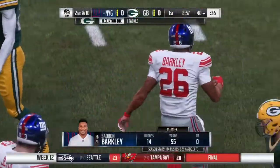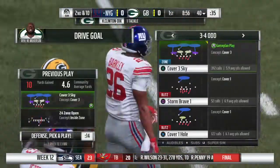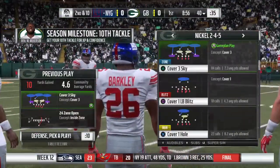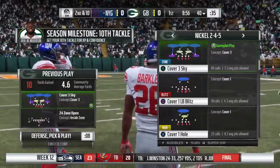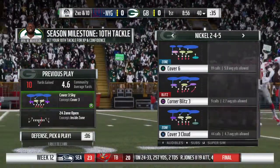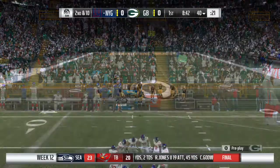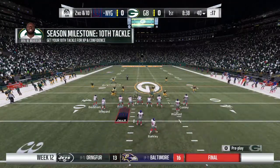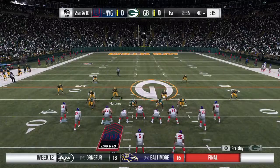These are his numbers from last week's contest. 14 carries, 55 yards. And they love what they've got in him. He's the number 4 rusher in the league right now, so you know that you have to account for him on defense, which means you can play complementary football as well. Throw the play action, get it out to the wide receivers, because they should have some open space, because the defense will key on them.